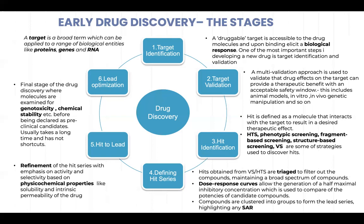The final stage is called the lead optimization stage, where the compounds that were discovered in the H2L process are synthesized and modified to improve the potency and reduce whatever side effects there could be. This step also conducts experimental testing using animal efficacy models as well as ADMET tools, leading to the designing of the drug candidate. So this is about the different stages.